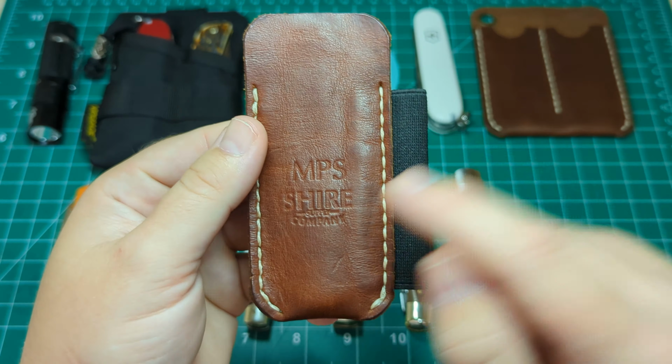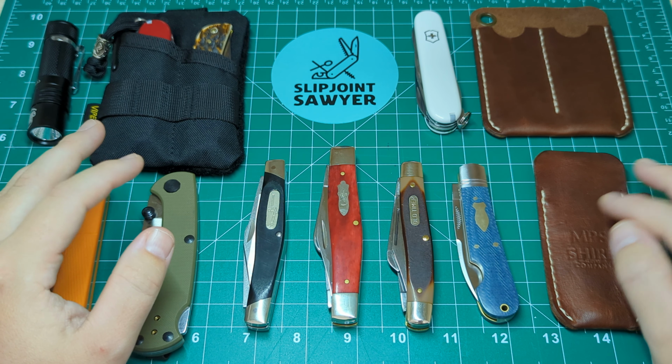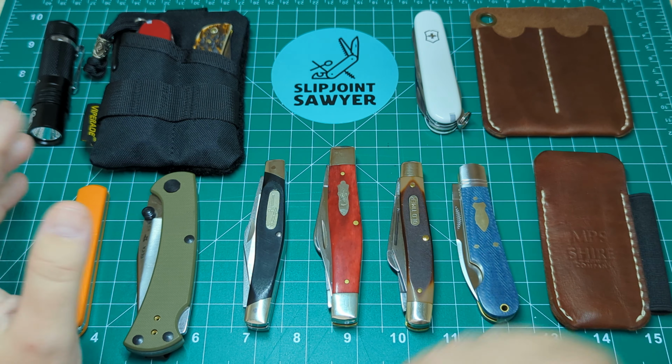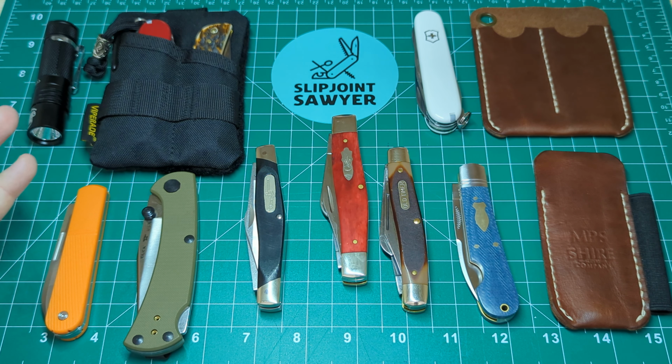So there we go, guys. That's what I've really been carrying the last couple of weeks to a month. Probably going to do one of these every month just to see how my carry has evolved, what different bits I've been carrying, ones that have stayed, ones that I've moved on from and started carrying other things. I don't know, maybe next month the Stockmans might be out and I might have been carrying a lot of Barlows, but we'll wait and see.